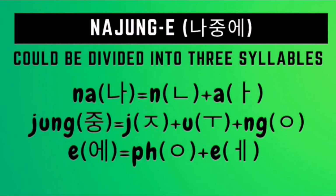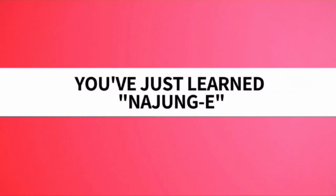How do you write 나중에 in Hangul? This is composed of 3 syllables. For the first syllable na, we need to draw first a nian character followed by an a character. For the second syllable jung, we need to draw first a jiat character followed by an u character followed by an iyang character. And then for the last syllable e, we need to draw first a no sound iyang followed by the e character itself. And then we just need to combine these 3 syllables. And with that, you've just learned 나중에.